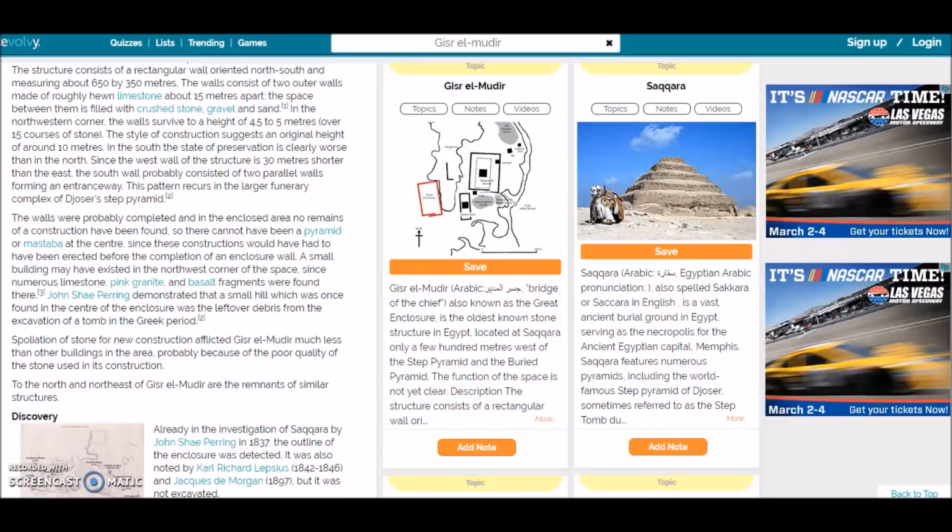It says, the structure consists of a rectangular wall oriented north-south, slightly off the direct north-south alignment, and that measures about 650 meters by 350 meters. I have it here. The walls consist of two outer walls made of roughly hewn limestone about 50 meters apart. The space between them is filled with crushed stone, gravel, and sand. In the northwestern corner, the walls survive to a height of about 4.5 to 5 meters, over 15 courses of stone. It says the style of construction suggests an original height of about 10 meters.